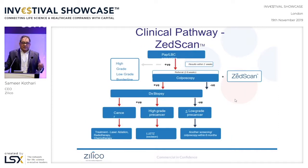So just to remind you exactly where this fits in. So traditionally, women will have a smear test, and then if that is abnormal, they would be sent to colposcopy, which is just a visualization technique that hasn't actually changed for 90 years.